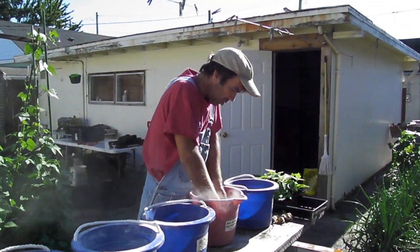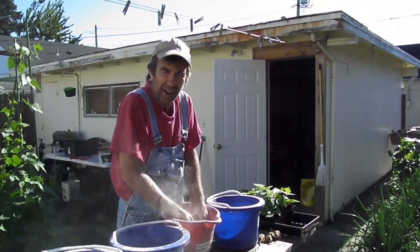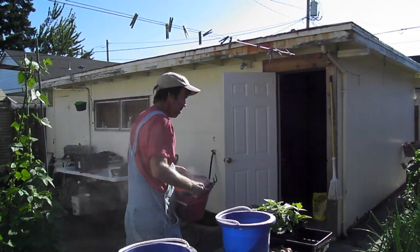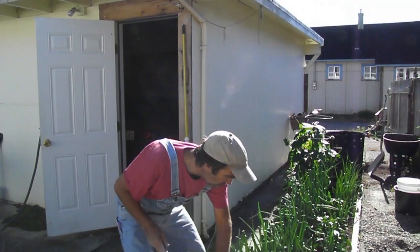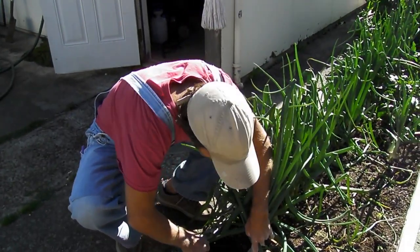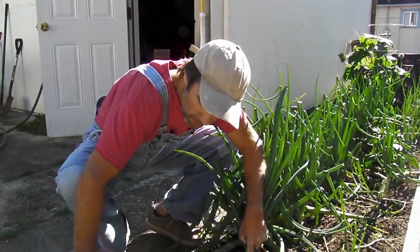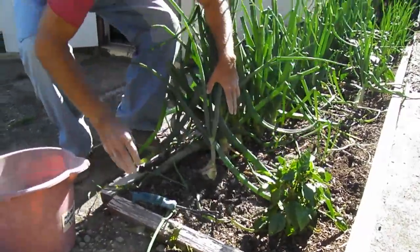Probably should figure out how we're going to apply. And how we're going to apply is with this fork. There's a lot of ways to do it, but just starting with the onions since they're nearby, come over this way. You want to break up the soil. Add the fertilizer, kind of scratch it in, maybe a little more, and go right on down the line.